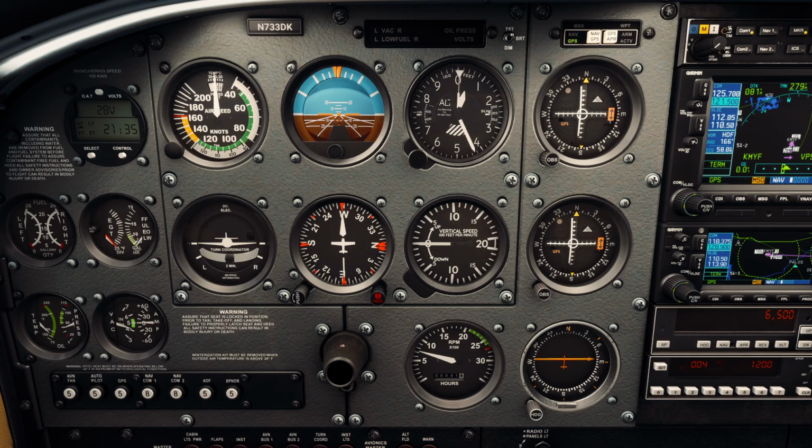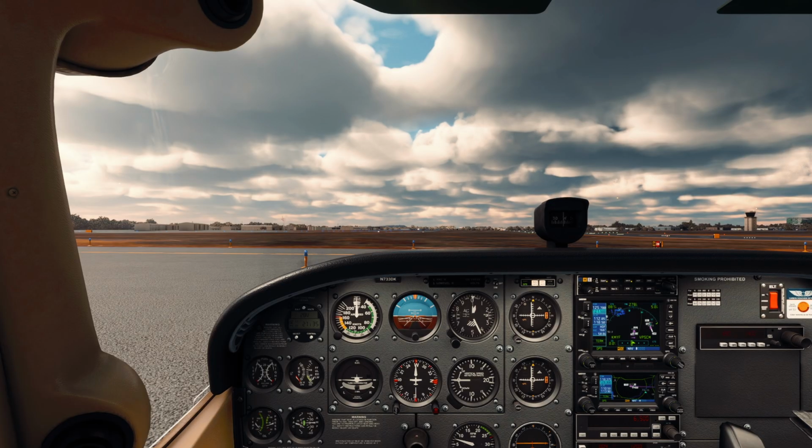125.7. Montgomery Tower, Cessna 733 Delta Kilo, holding short of runway 28 right, ready for departure to the east. November 733 Delta Kilo, Montgomery Tower. Make a right downwind departure, runway 28 right, cleared for takeoff with 230 at 10. Right downwind departure, runway 28 right, cleared for takeoff, 3 Delta Kilo.